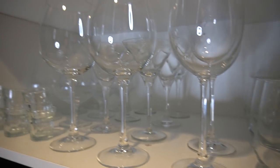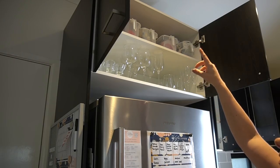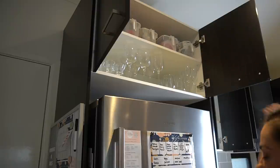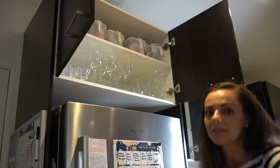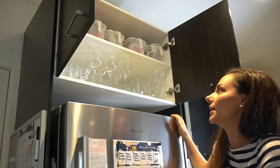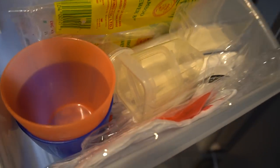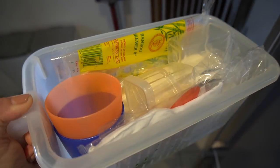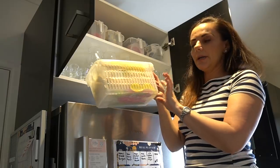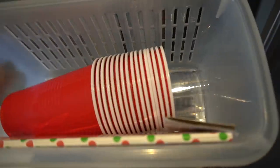It doesn't need to be anything that's easily accessible for my kids. And then right up the top, I have got things that are probably the least frequently used items. They're things that I need a step stool to grab, but I keep a step stool in the kitchen anyway, so it's no big deal. And those items are things like barbecue skewers, some plastic cutlery, picnic plastic cups, some party cups and paper straws.